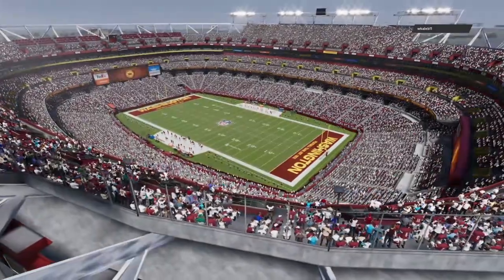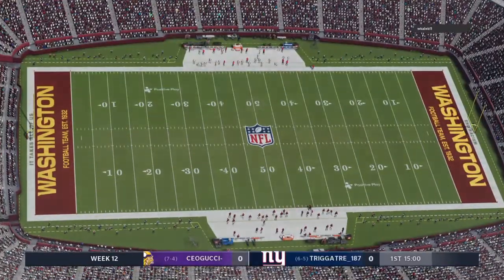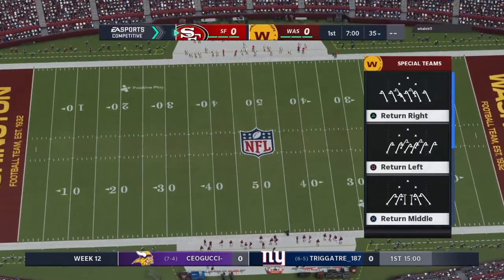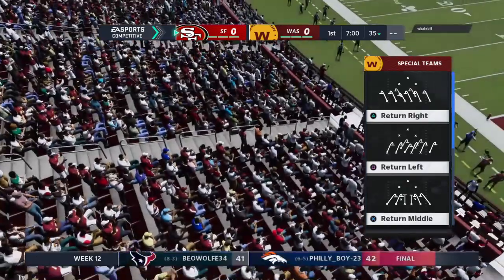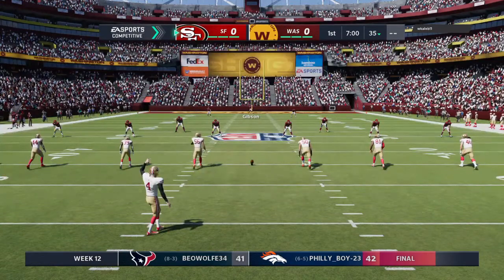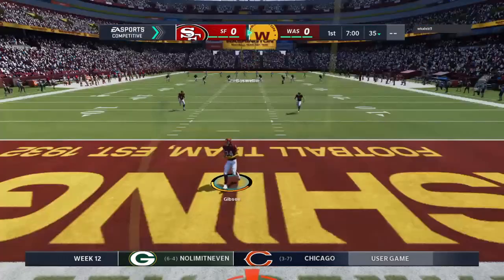This building holds just north of 80,000, and they have come out in very good numbers today at FedEx Field in Landover, Maryland. Nothing like the fanfare of introductions to an NFL game, and that was in evidence a moment ago. Fireworks, pyrotechnics, you name it. This crowd is ready as their guys get set to match up between the San Francisco 49ers and the Washington football team. The final playoff push is upon us.